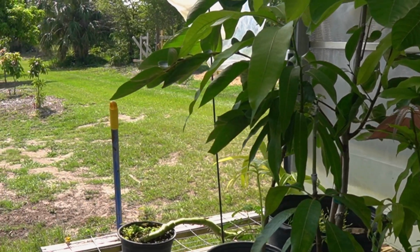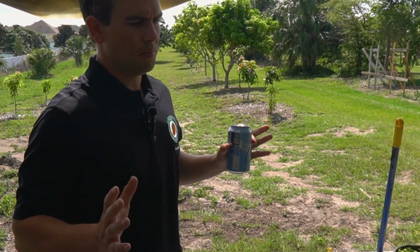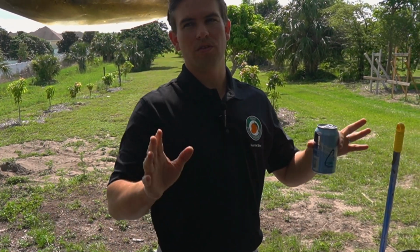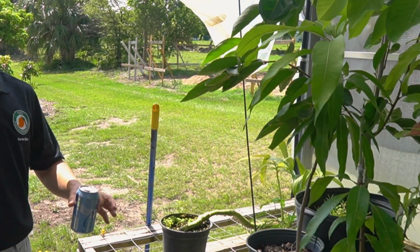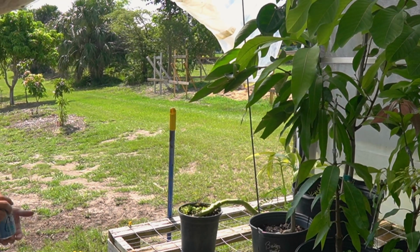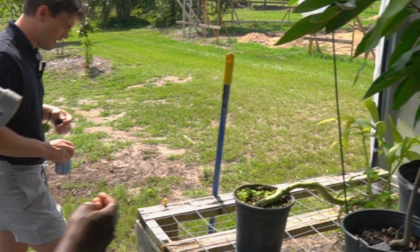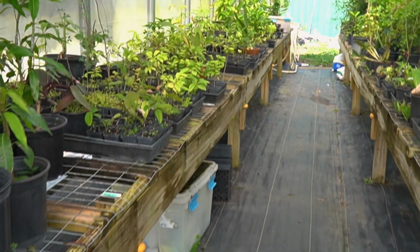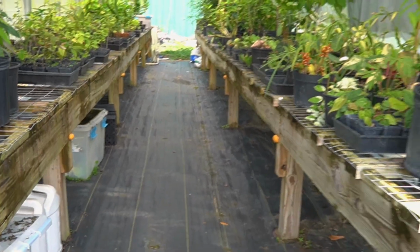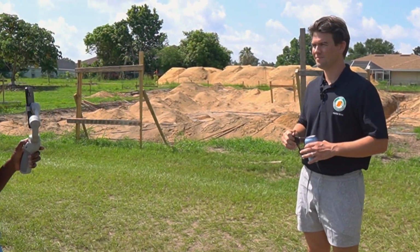What is foliar feeding? Foliar feeding is basically just applying nutrients via liquid to the leaves instead of throwing granular on the ground. It's like injecting them with nutrients. And I'm doing a talk next Saturday on it, actually. I run a gardening club for Auburndale. The Auburndale Garden Club is a group on Facebook. If anybody wants to join, they're welcome to.